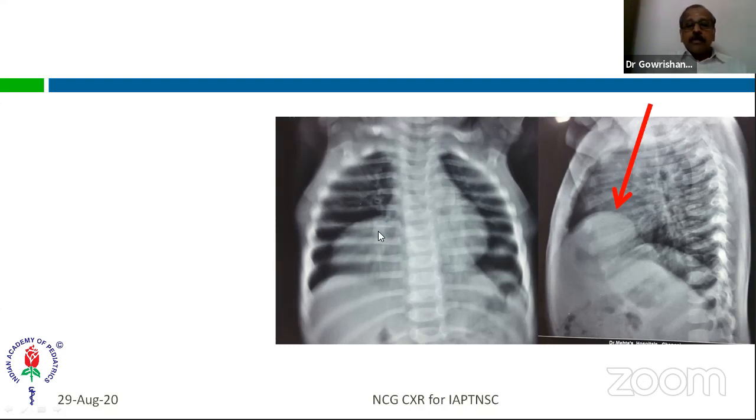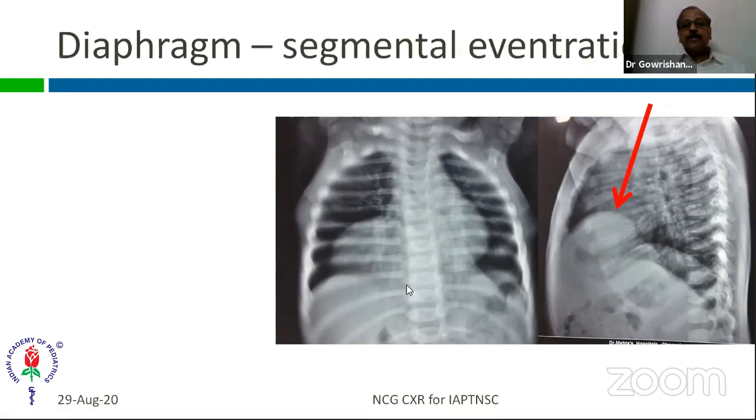So how do you make this out? Here, the right heart border is not seen properly. You are not able to see the right heart border clearly. So this is an anterior segmental eventration. You want to confirm? Yes, you can confirm. Here you are able to see the anterior segmental eventration. Do you need a lateral X-ray for this? No. If you are good in your basics, you can make it out, because the right heart border is not seen properly. This is an anterior segmental eventration.